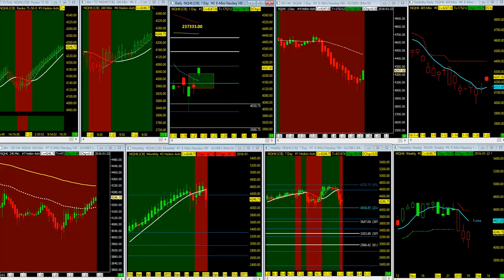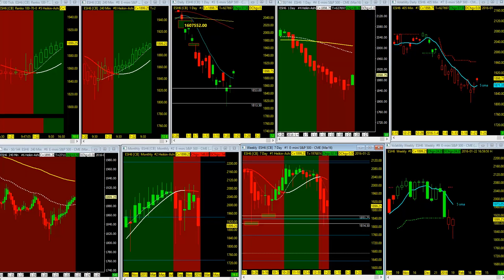All right, jumping into the ES, same picture. Look at that daily, finally a green candle. Price action closing above the 5 SMA. Weekly still downside. Let's take a look at the weekly chart here, as we came down again to around those 2014 numbers here.